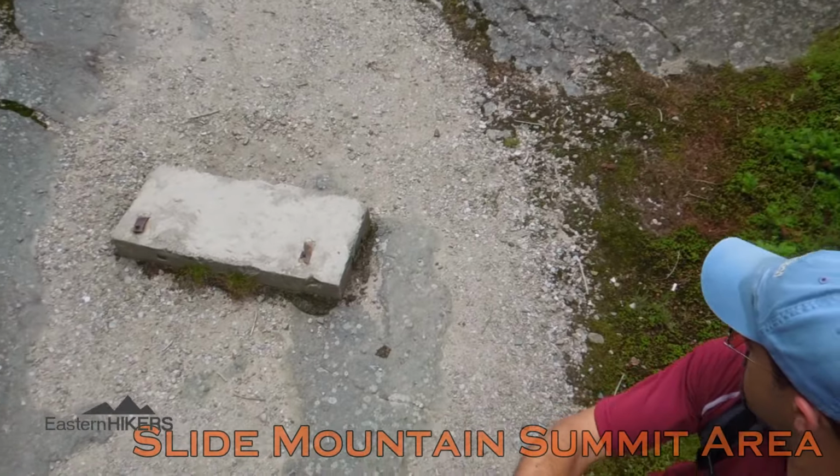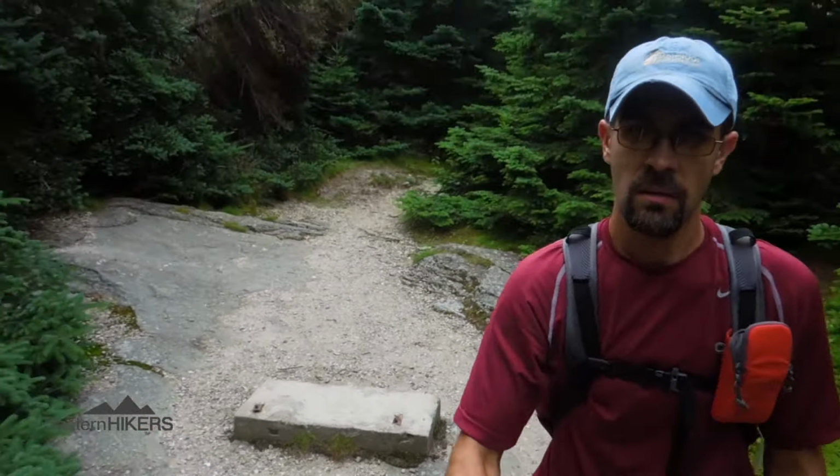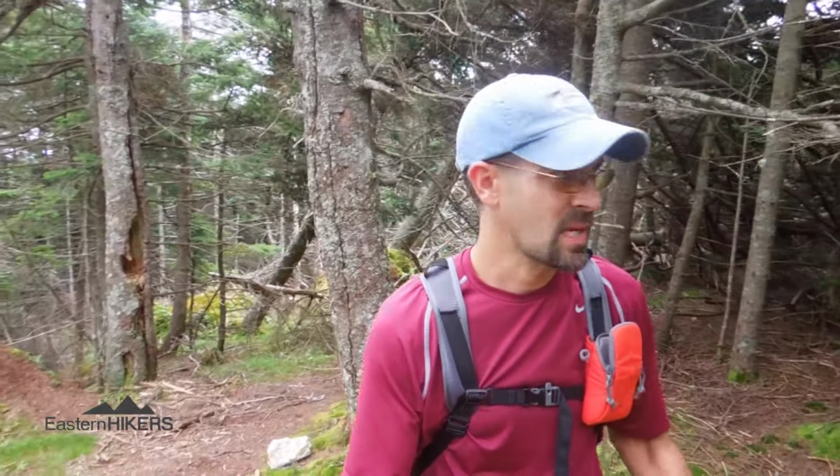Here are the remains of the fire tower that used to exist here, and I think this is the summit area, somewhere right around here. Under these branches, I don't know, I'm gonna have to walk around and kick around for a bit. This is the highest point in the Catskills.